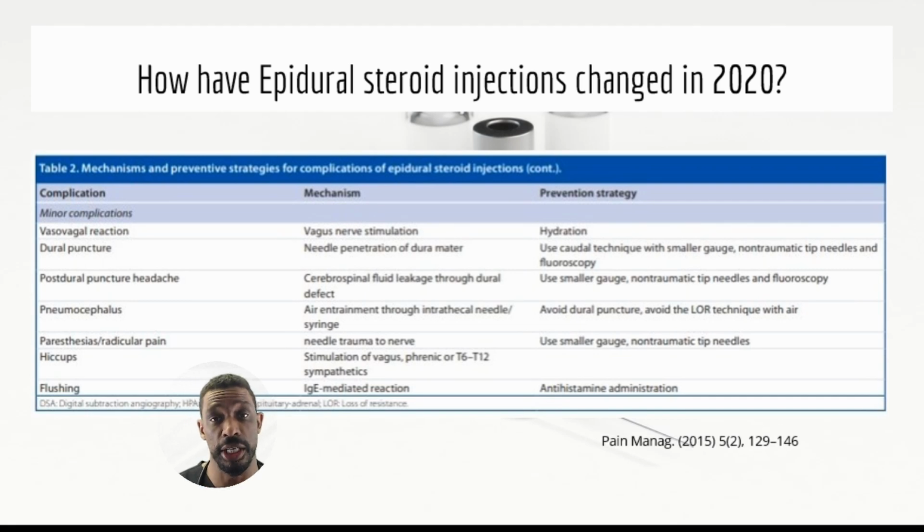That paresthesia and neuropraxia, where you have that tingling that goes down the leg or weakness that results, there are ways to try to prevent that from occurring. And if it does occur, how to deal with that. The flushing, there are ways to provide something like an antihistamine, like a Benadryl, to treat that. So these are all the different ways that you can treat various issues that can arise or potentially arise with an epidural steroid injection.